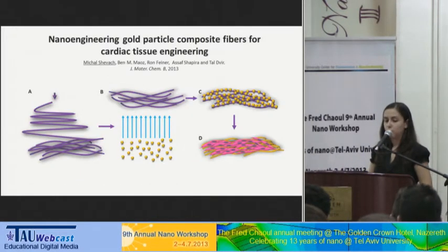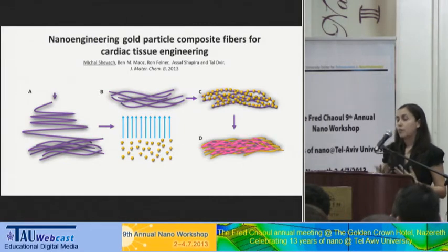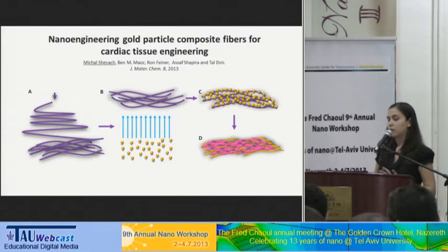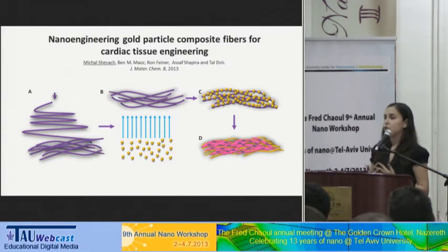So what we have done in my work is to generate a scaffold made of fibers using the electrospinning method. Then we introduced gold nanoparticles by simply evaporating gold onto these fibers with different nominal thicknesses.